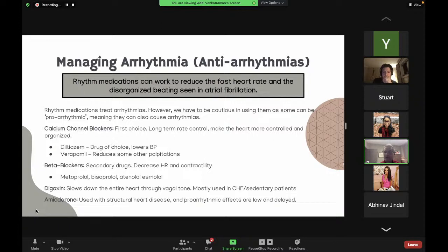So you can see that this is a complicated process, because preventing stroke is not just lowering one thing, it's protecting the vessels in multiple ways and protecting the brain. Next, go ahead there, Stu. What else do you want to tell us about this?